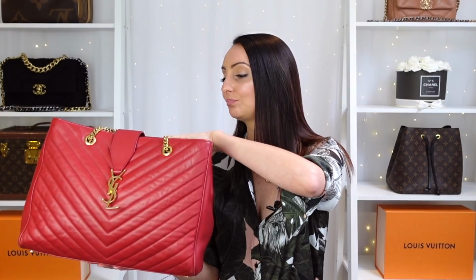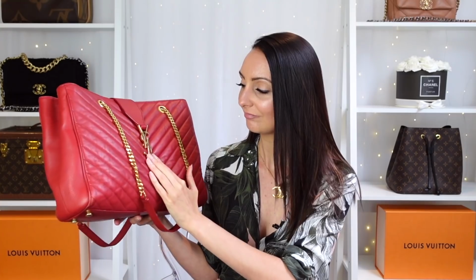The next bag to go is my YSL Cassandra bag. I have an addiction to this bag. I've had quite a few. I currently have a grey one which I use every day. This is a red one that I bought pre-loved recently. And I bought it just because the colour is the most amazing red. It's like a lipstick red.